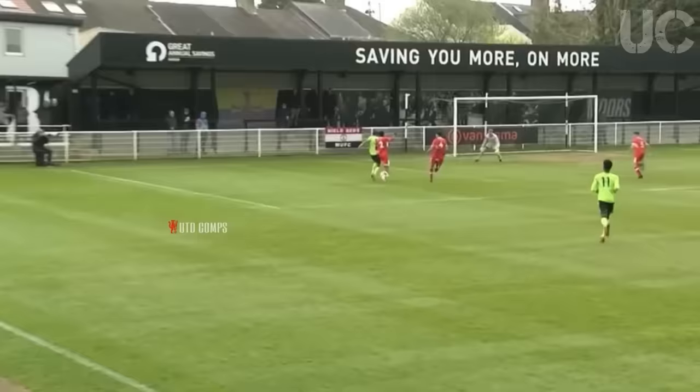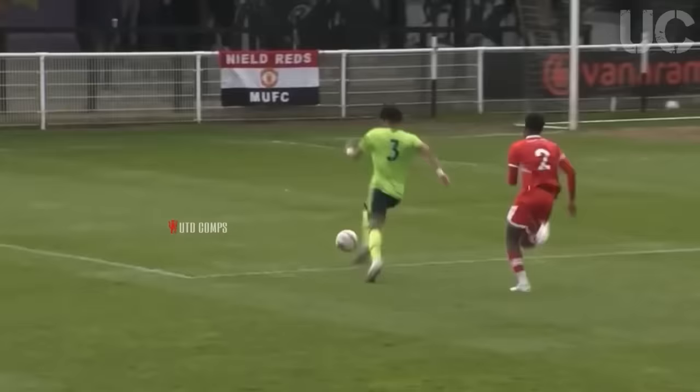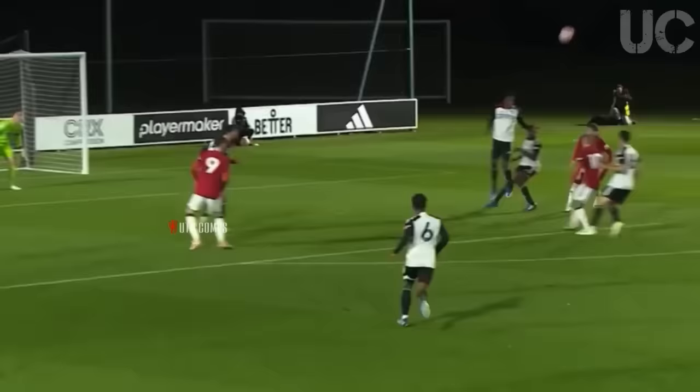Through 1v1 and finish low past the Stoke goalkeeper. Long ball forward over the top, and it's going to come through to Williams, and he's into the penalty area. Another chance here for Ethan Williams, his second, and he scored it. This time he read the flight of the ball, kept it under control, and found the back of the net.